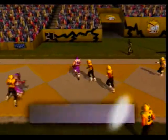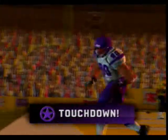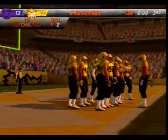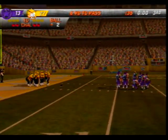Pressure coming. Floats one into the end zone. Touchdown, visiting team. Veteran is able to come down with a pass in the end zone. This is what good, experienced receivers do. They excel when they're given the opportunity to make big plays.